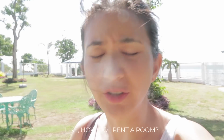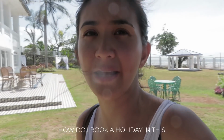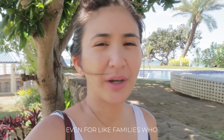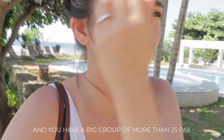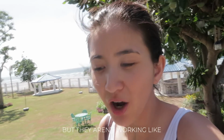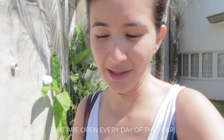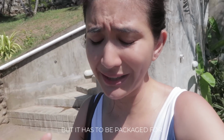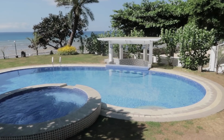So for those of you who are thinking of getting this place, like how do I rent a room or how do I book for a holiday here in the private house, they are open to company outings. So big, large packages, even for families who probably have relatives coming home from the States, tas parang more than 25 people kayo. They are open to that, but they aren't working on a daily basis. Di sila parang hotel na anytime open lang sila. So, if you wanna book, yes you can. You can go to the privatehouse.ph, but it has to be packaged for a big group. Siguro 25 people and up.